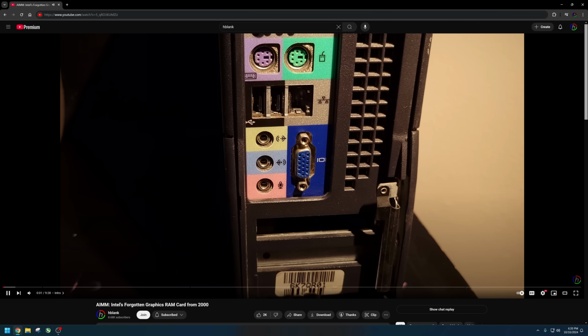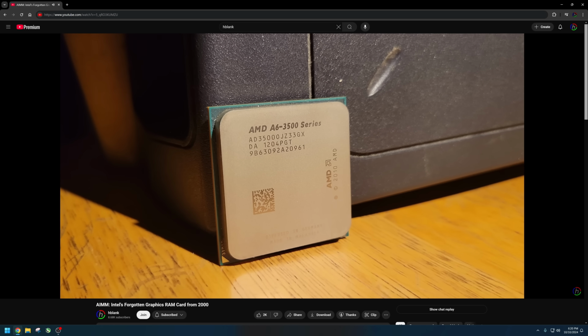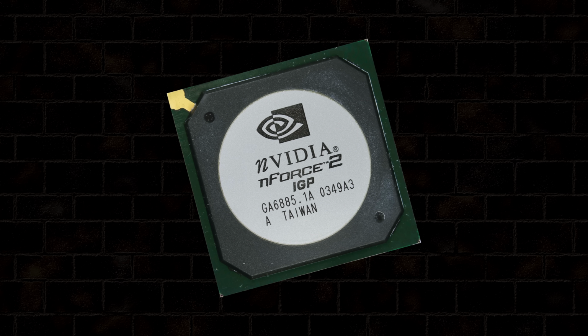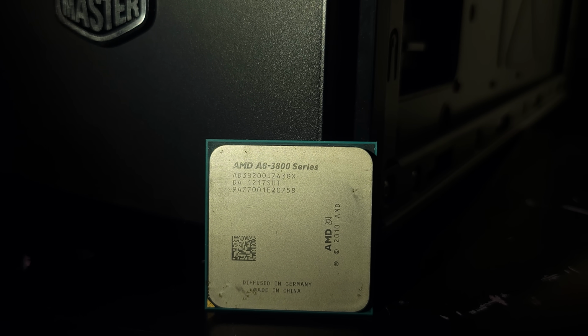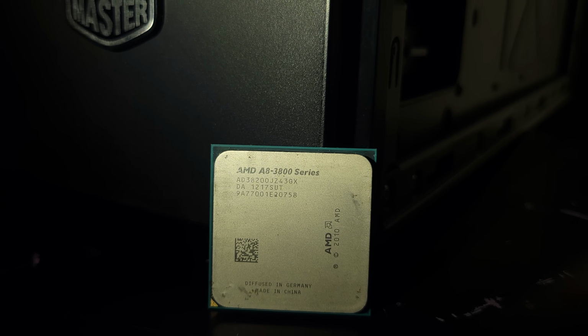In the AIM video, I said integrated graphics had come a long way over the years. While that is true, I could just as easily say integrated graphics sucked for over a decade since the debut of the 3D-capable chipset in 1998. Sure, there were highlights like Nvidia's nForce 2 IGP from 2002, but it was still a given that onboard graphics would compromise on their 3D feature set and performance. It wasn't until 2011 that that changed, and change came in the form of the original A8 APU.